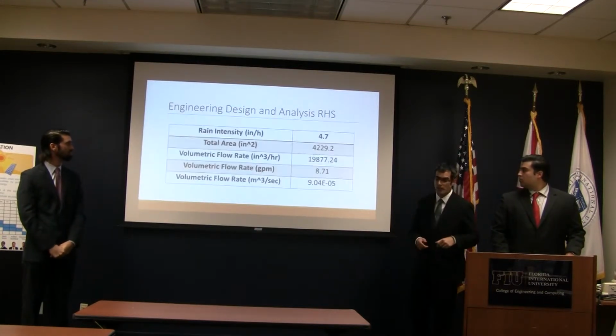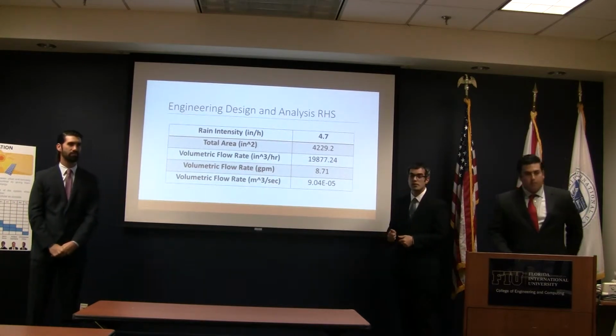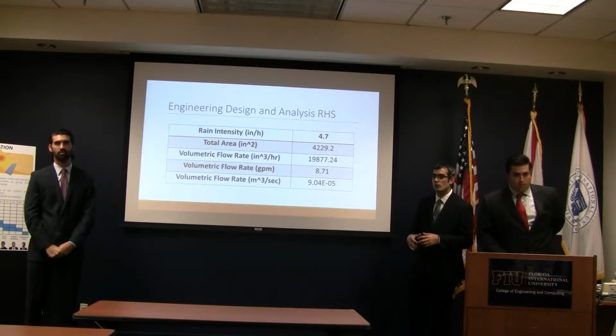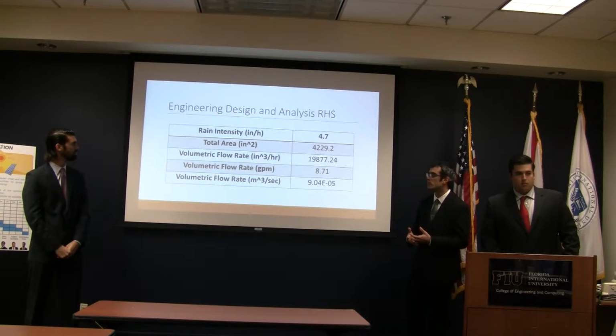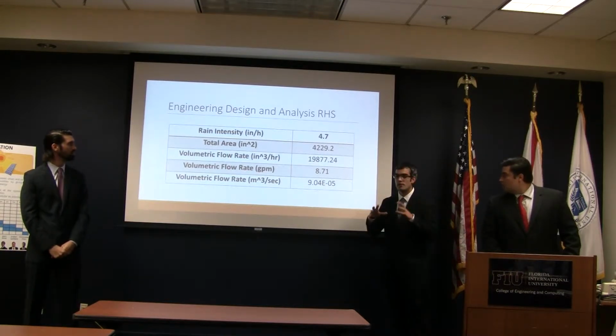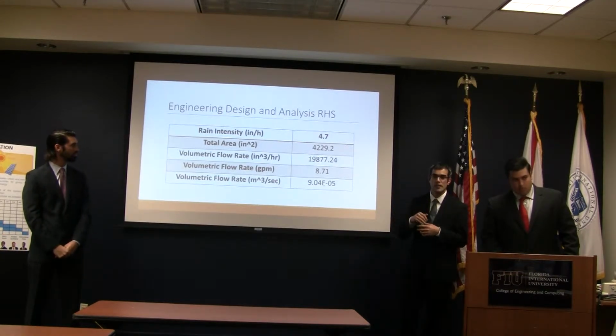As important as finding the volume of rain we're dealing with is also finding the rain intensity in inches per hour, so we can get a sense of the volumetric flow rate of rain we are dealing with. This is particularly important when we are designing the upper part of the gazebo, the gutters and the holes that convey all the water to the tanks.